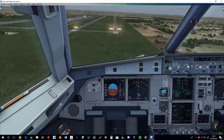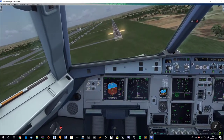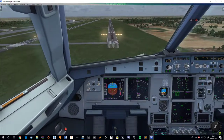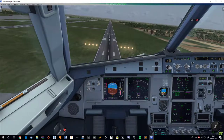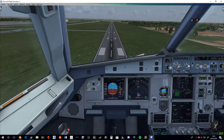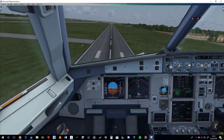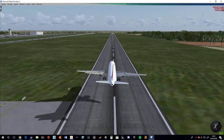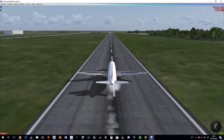Sink rate. 500. Pull. 400. Sink rate. 300 above. Pull. 2 minimum. Caution. Continue. Taxiway. Caution. Taxiway. 100. 70. 60. 50. Long landing, long landing.